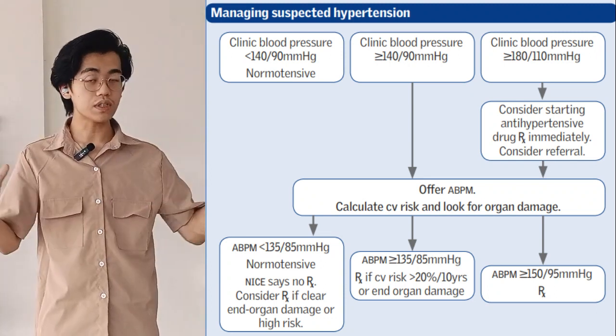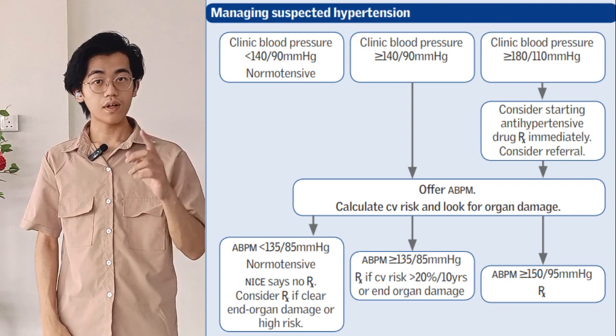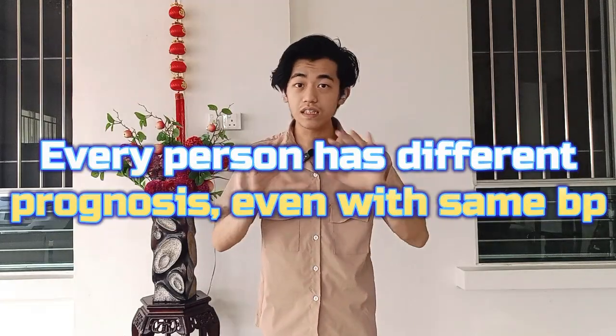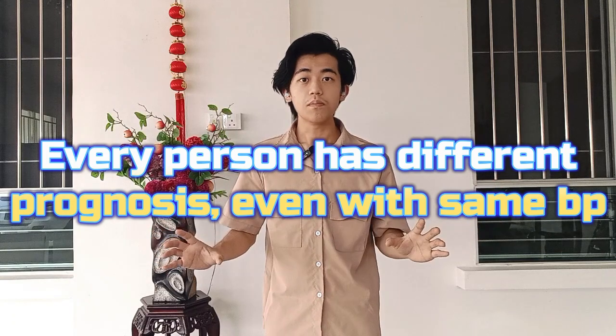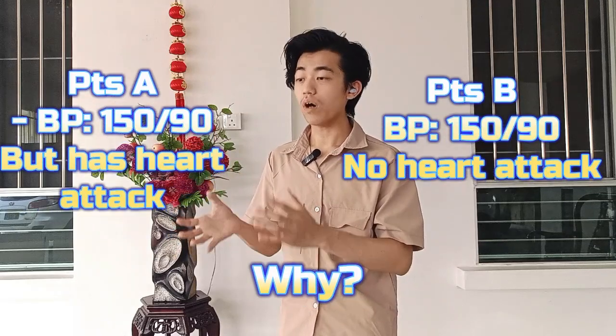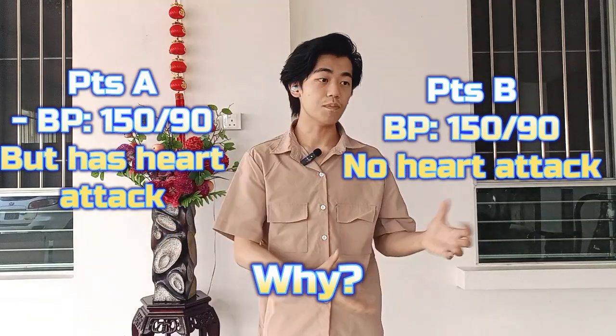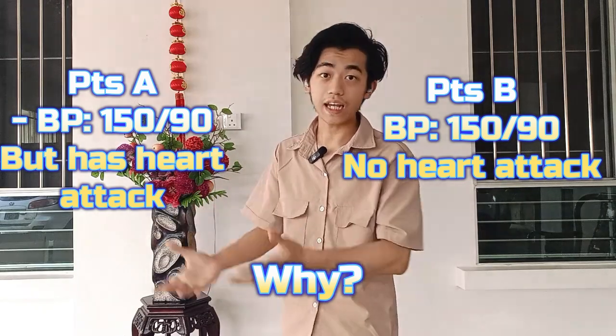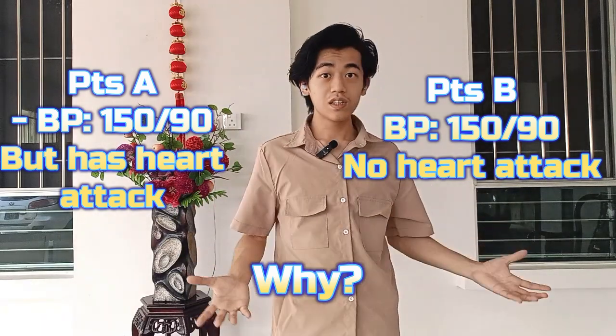They take a series of readings because remember, hypertension cannot be diagnosed by one reading alone. However, it is very important to know that every person has a different prognosis, meaning different outcomes, even if they have the same blood pressure. Let's say A has blood pressure 150/90, and B has blood pressure 150/90. But A will have a heart attack, but B will not. So what is making the difference?